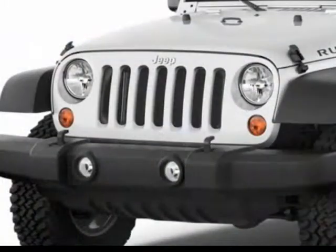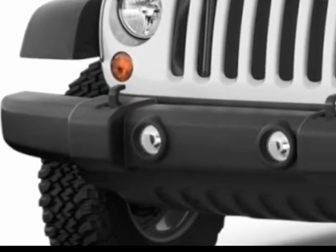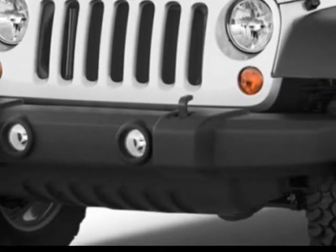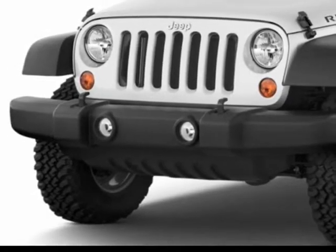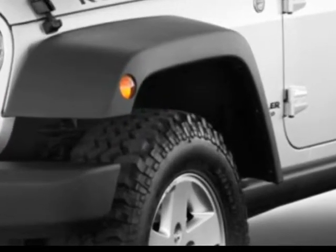Not much has changed. There's been a few little enhancements made on the front end. Look at this front bumper area. This is designed again for towing, getting your buddy out of the rough stuff, or getting you back to where you want to go. It comes standard with the fog lights, the big tow hooks. It's got the big fender guards here on the side.